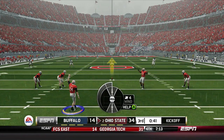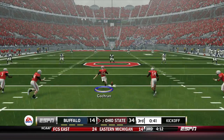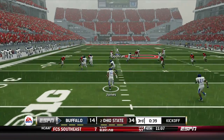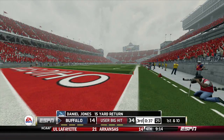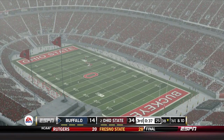Ohio State ready to kick this one off. Short kick. He didn't get a hold of that one. Jones fields it at the 24. Whoa, he just took a licking. Buffalo's getting stomped right now. They're unable to get anything going here in the third quarter. Well, I think what they have to do at this point is get into a little bit more of a hurry-up mode, a little bit more urgency.